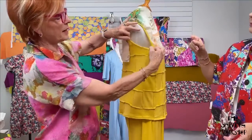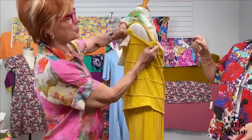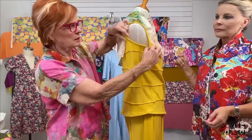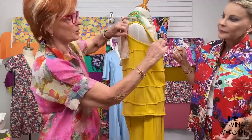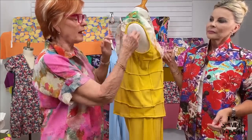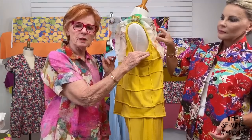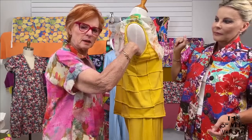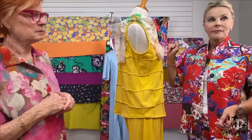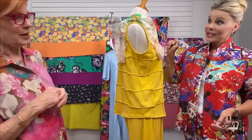All right, so this binding is turned to the inside. Left raw, and then top stitched and trimmed, is basically what's happened. So you have a straight piece of jersey that you've sewn right sides together. You've trimmed away the seam allowance, then you've taken the binding to the inside and stitched it. Well, I don't know if that's what you did, but that's what I would do.